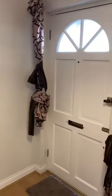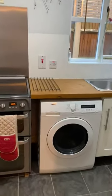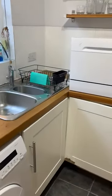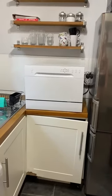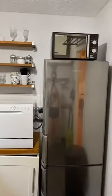So you've got an entrance hall here, goes straight into the kitchen. Full washer dryer machine, so it's a little combi, it's quite useful. I've got a little broken cupboard here, needs to be fixed, that'll be fixed before anybody moves in. Some shelves for storage. Excuse me there in the fridge.